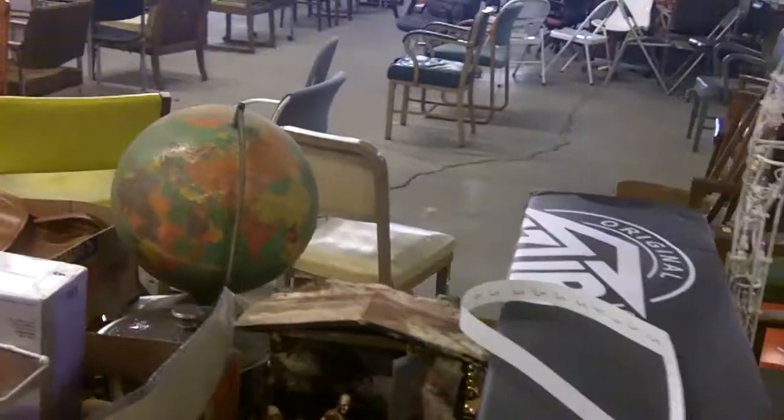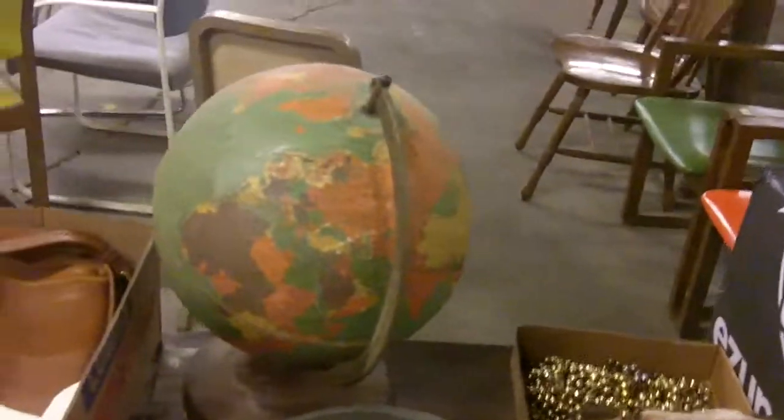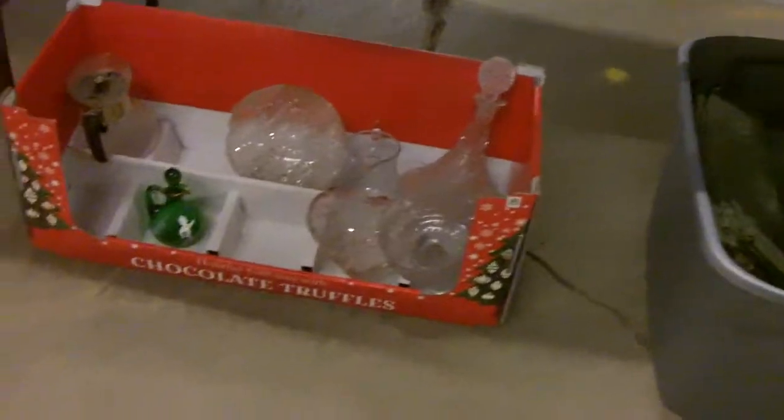Bunch of records. Here's some, I think they're EV speakers, Electro Voice. Yep. And we go down here. And again, we jump around. I mean, we don't jump around too much, but we're not going to go in this exact order. There's an old globe. It needs to be cleaned up a little bit. That's an old one. That's going to be a good auction. Some nice stuff.